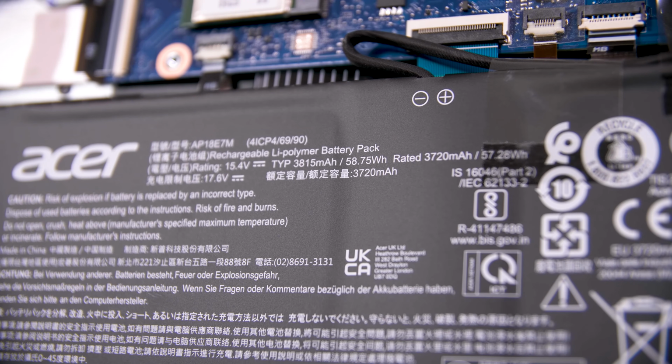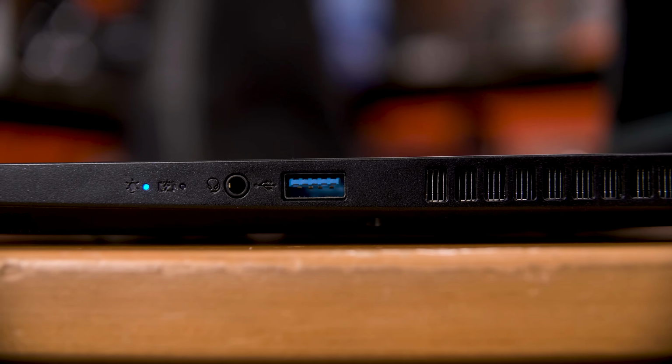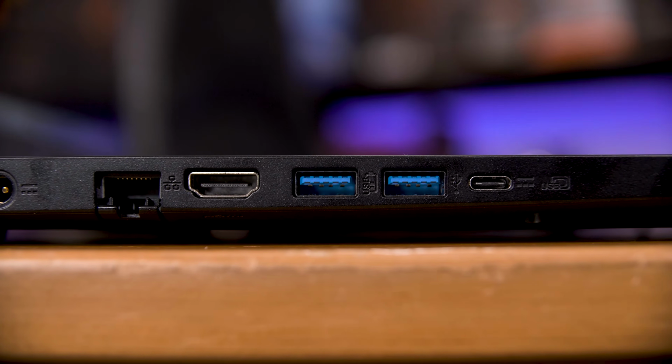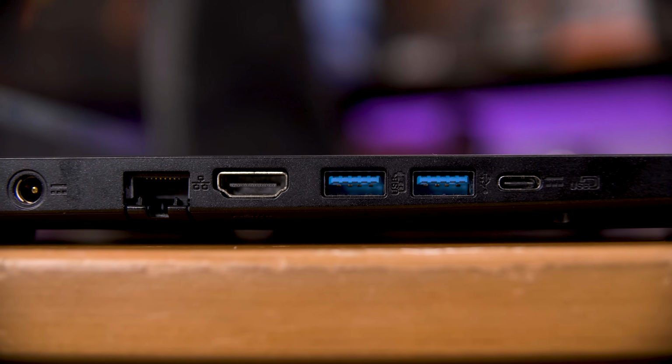As for the battery, that's a frankly tiny 58 Wh unit, which is fine enough for this sort of budget, but let's just say you won't be getting all day battery life from this. I/O-wise, you've got 3 USB-A ports, 1 Type-C port, HDMI, Ethernet, DC in, combo headphone and microphone jack, and that's about it.